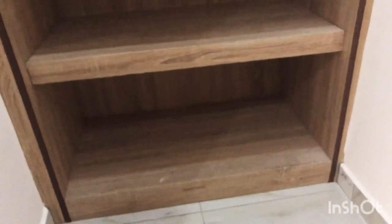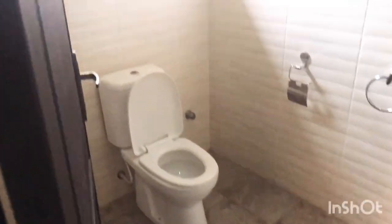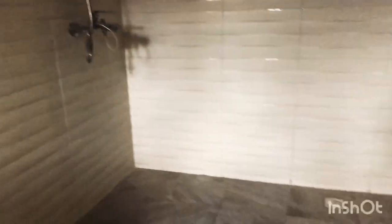From there, you enter into the washroom. You have your heater here. You have your sun shower.